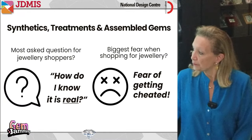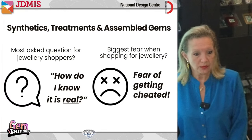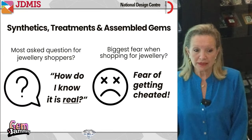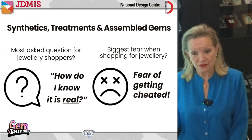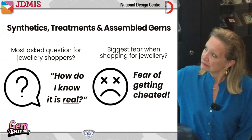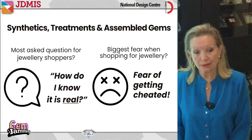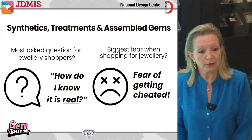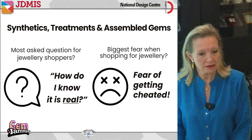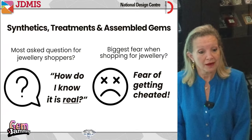So the problem with most people is that people look for a bargain. And when people look for bargains, well, guess what? You can find all kinds of things. And all kinds of things will include synthetics, treatments, and assembled gems. And you will find that some of those are, of course, going to be much cheaper than the natural ones. And it's not a bargain, unfortunately. It is what it is.